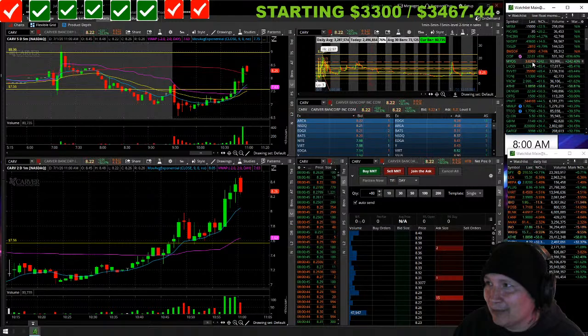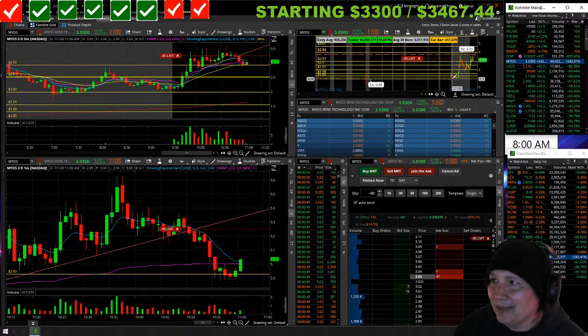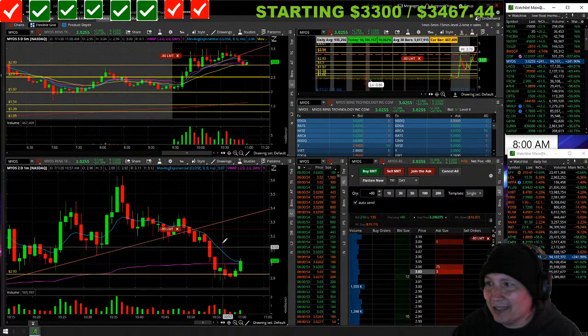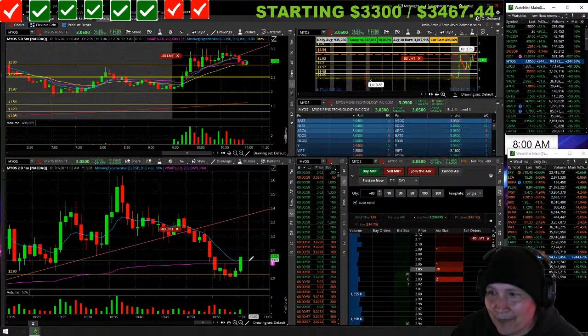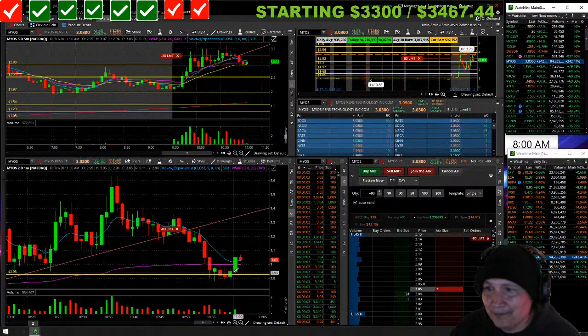Let me see this. MYOS right here. It did come down that one day. It did a pretty steep pullback, but found its feet right there. So $3. We'll see what happens up here. Hopefully it can get going. 3.04, 3.05.